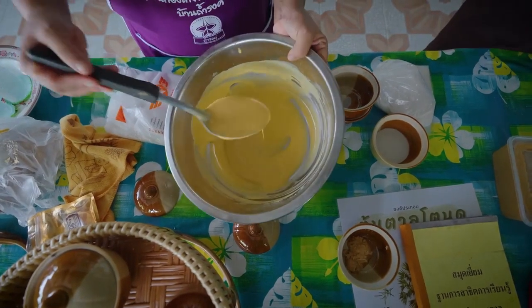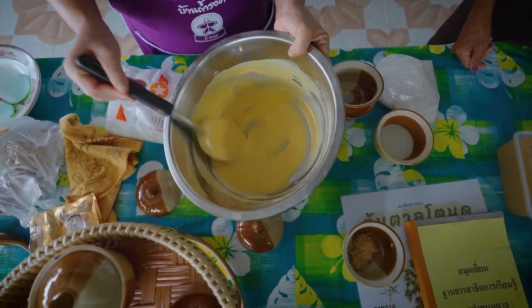Just incredible how bubbly, how fluffy, how spongy it is, all coming naturally, rising naturally from the toddy palm fruit.